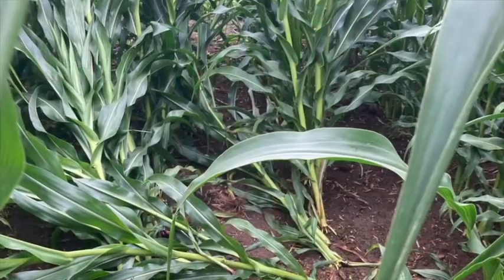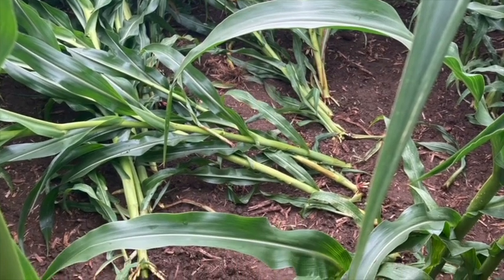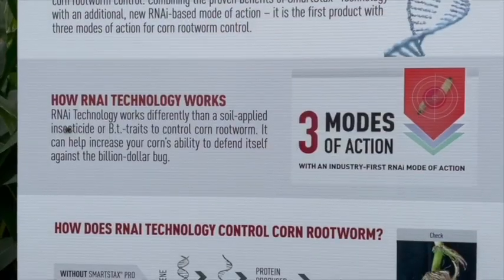So we are introducing a new trait, making SmartStax better, and adding a new mode of action to help defend against corn rootworm. Is that the key here, David? Stacking up those traits, adding an extra mode of action, again, to tackle that pest? Yeah, I think we've seen some good control from some of the Bt portions of below ground protection with corn rootworm. But now with SmartStax Pro, we are adding the RNAi technology to it, and that's a completely new mode of action and way of working. So again, that just helps that whole defense of corn rootworm.